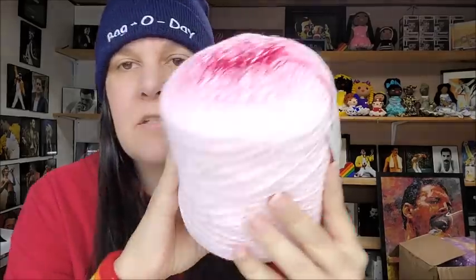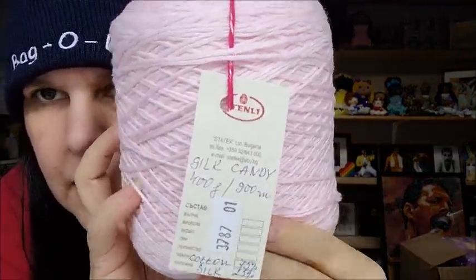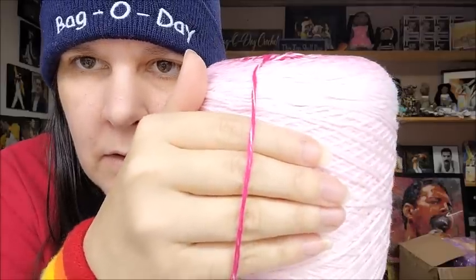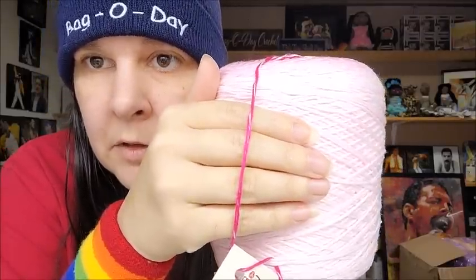It's 400 grams. I think it says 900 meters, which should be equivalent to close to 1,000 yards. The color is 3787. This is the silk candy. Isn't that a beauty? So I'm going to look at the weight on this one. Some of these get thin and some of them are not that thin. I'm going to give that probably a DK. You could call that what you will. I'm pretty sure most of you probably agree with me that that's about a DK weight.